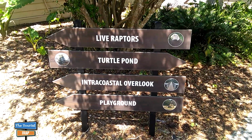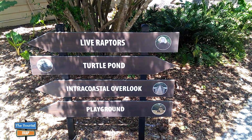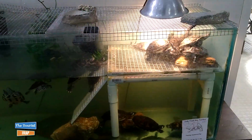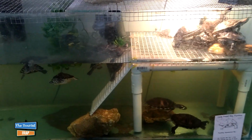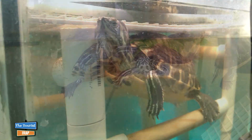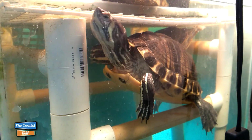From their sign here, it does look like they have quite a few things to look at. They have live raptors, a turtle pond, intercoastal overlook, and a playground. Inside their nature center here, they have some turtles and some tanks. Pretty cool. A lot of fish in here and some turtles. One down here in the bottom. He's a pretty good sized turtle in this tank right here.